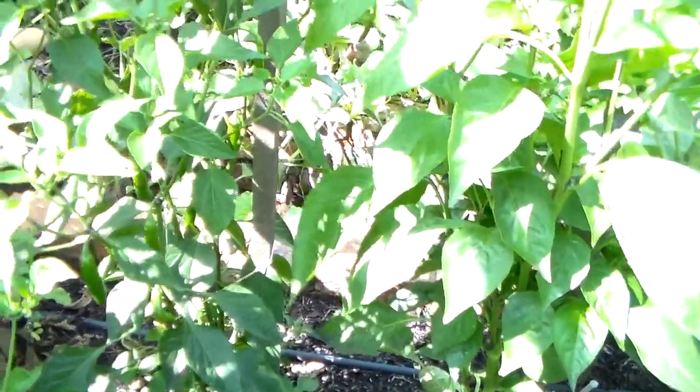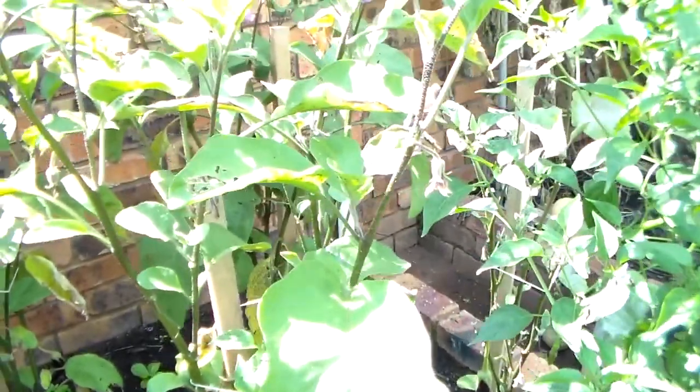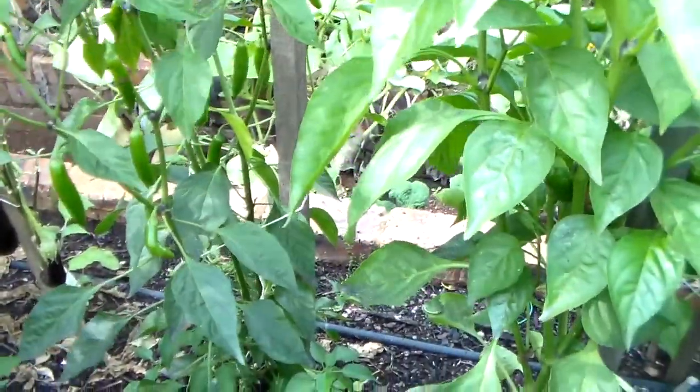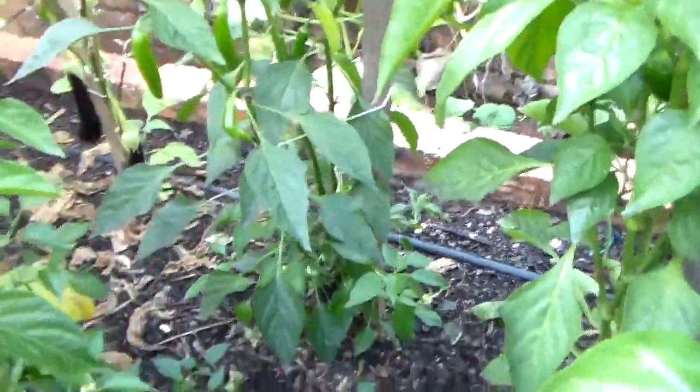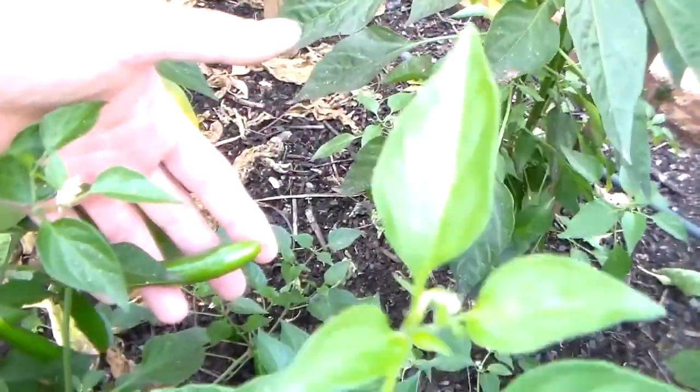they seem to be more on the chilies and leaving the aubergines alone, and the aubergines seem to be getting hammered. The chilies are sort of fending off a bit better, but the chilies are down here. There, still haven't ripened up yet, still green.